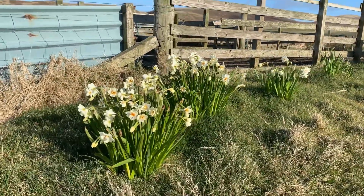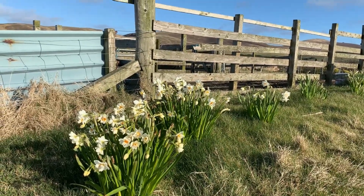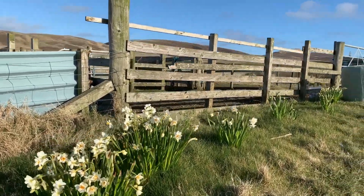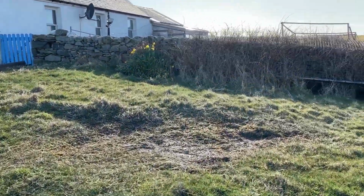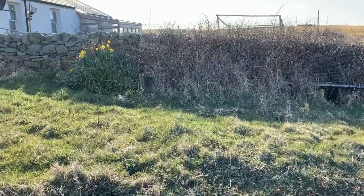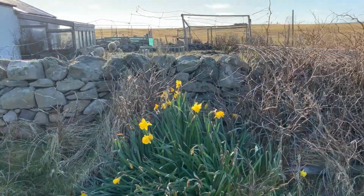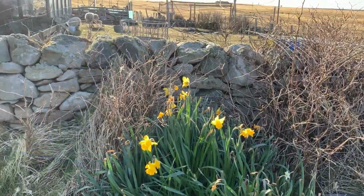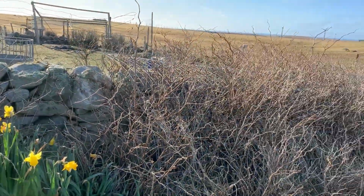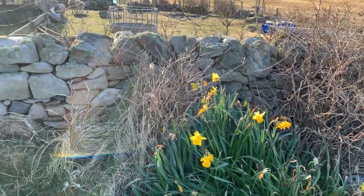Beautiful narcissus out at the moment. And daffodils as well. The poor daffodils all got a bit of a battering last couple of weeks. They were all starting to come out and flower, and then we had gales and hail and rain, and they all took a bit of a battering.